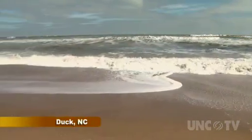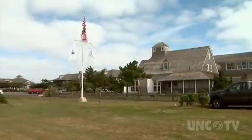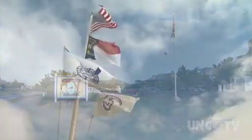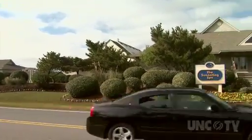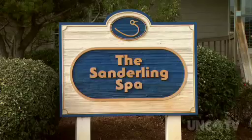The pounding surf along the Outer Banks is kicked up by a stiff wind in what you might call the backyard of the Sanderling Resort and Spa. Flags flap in the breeze, alerting guests that they have arrived. Prepare to slow down and relax. And the perfect place to start that process sits right on the property itself, the Sanderling Spa.